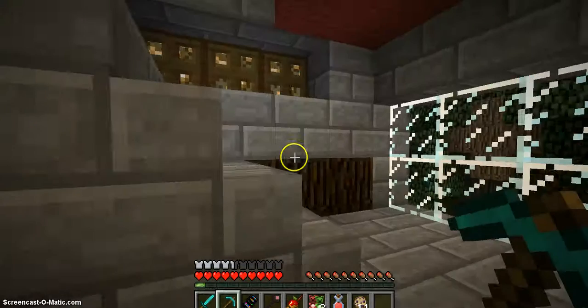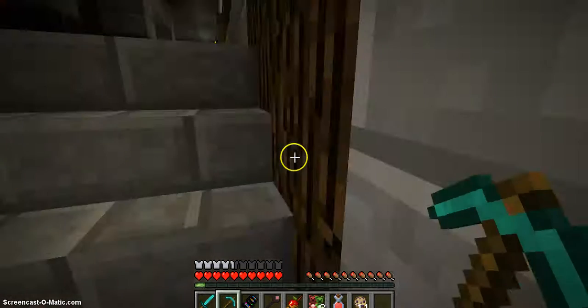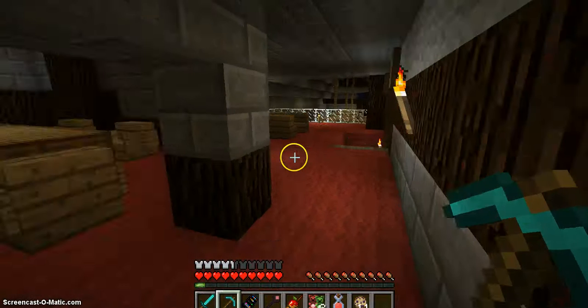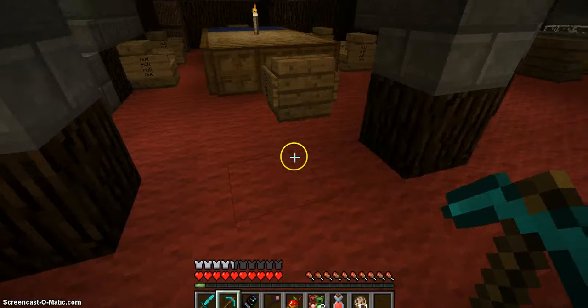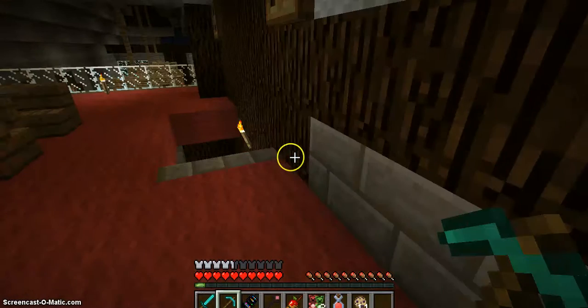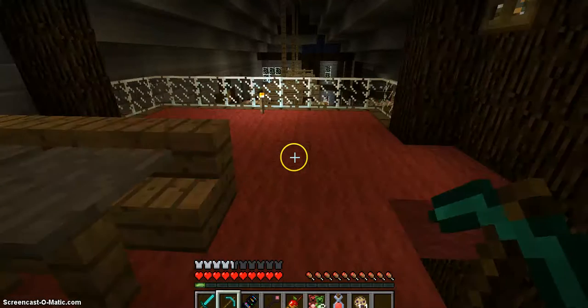Gosh, I can't go in some of these rooms because I can only show you one room. But I can show you the balcony. This is my dad's office room. This is where he holds the meetings. And then in here is the balcony.